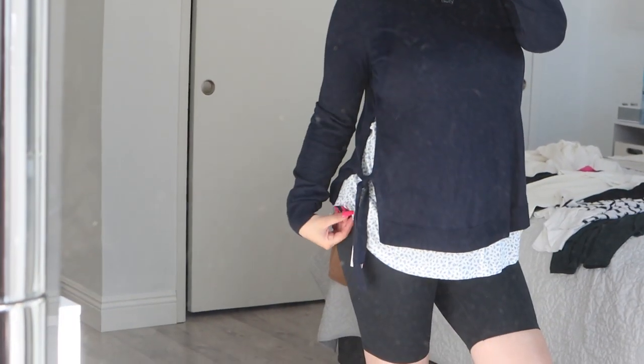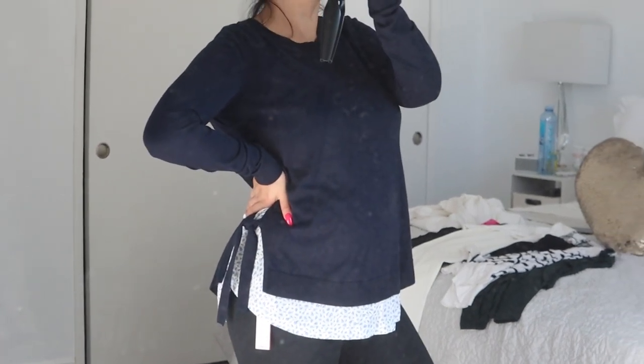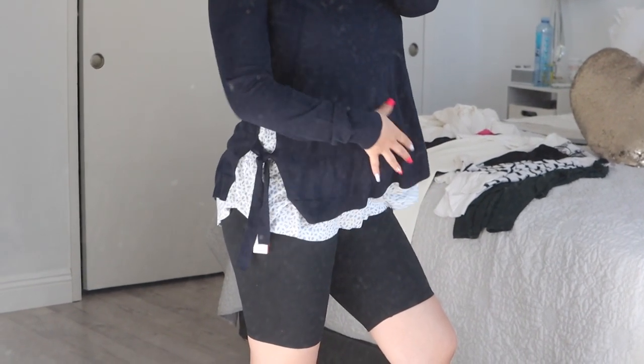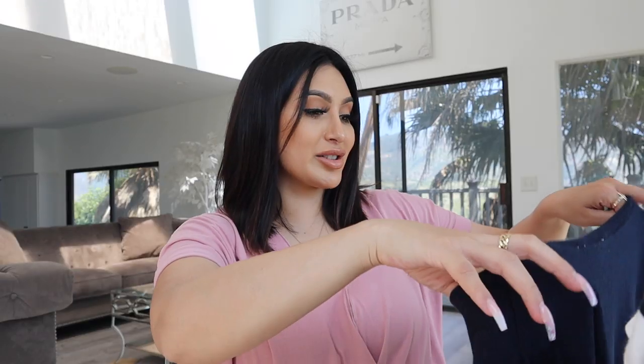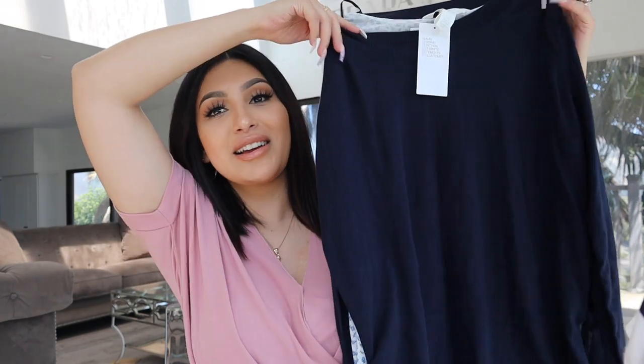And you can tie it on the sides from right here. So this can be as big as you want. So that's why I just thought it was so cute. And it was on sale. It was 50% off. So that's why I was like, okay, I'm gonna take you just because you're on sale. But yeah, I just thought it was so cute and perfect for when my belly gets bigger and I'm in the fall.